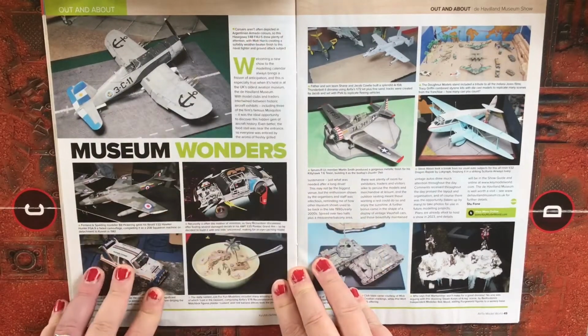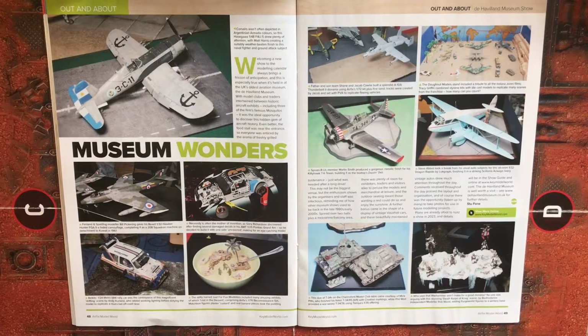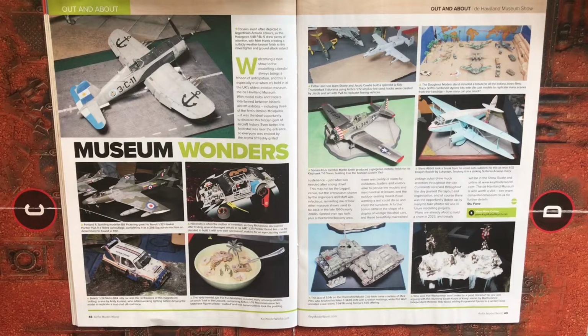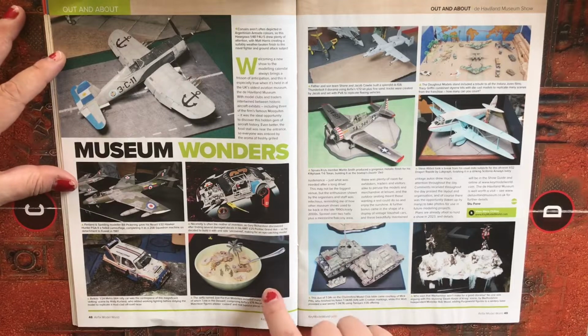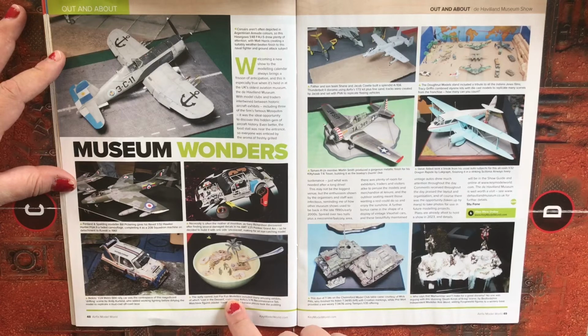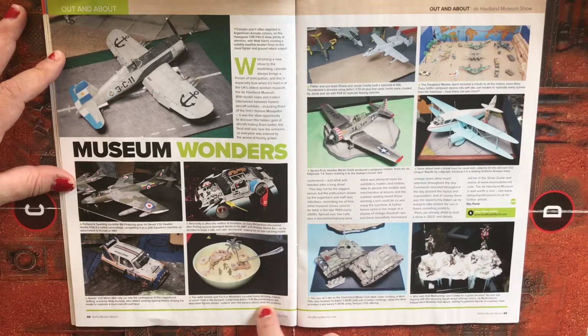Museum Wonders. Welcoming a new show to the modelling calendar always brings a frisson of anticipation, and this is especially true when it's held in the UK's oldest aviation museum, the de Havilland Museum. Very nice. So this is a really nice little diorama, aptly named Just for Fun, included many amusing exhibits, of which Lost in the Desert, comprising Airfix 1/76 scale reconnaissance set, Matchbox figures, plaster custard and real banana pieces, took the pudding.